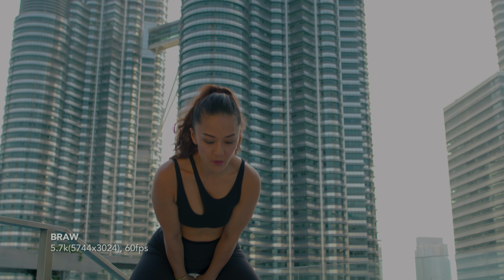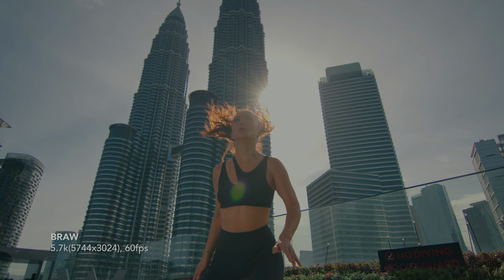So when Blackmagic Pocket Cinema 6K was released with a price tag of 2000 USD only, I was so excited with it because I know I can film BRAW with such a low price point. But how good is it? BRAW is fantastic. It's relatively small when it compares to other RAW footage. It has a wide range of dynamic range. It's compatible with a variety of software.